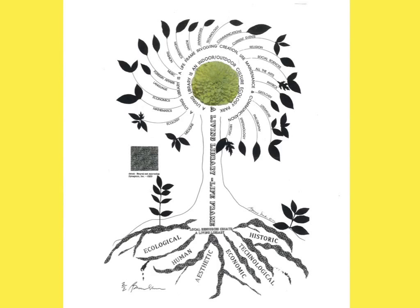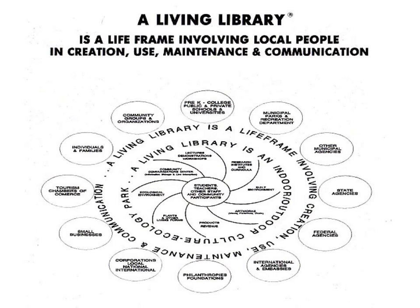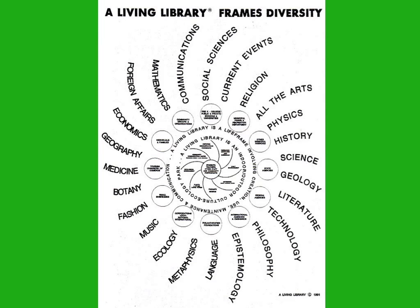As a framework and strategy for making change, a living library also brings all subjects to life. All sectors of community can be involved in a living library in the research, planning, design, implementation, use, maintenance, management, and communications. Through hands-on learning, all subjects come to life for pre-K through 18 children. All ages participate.